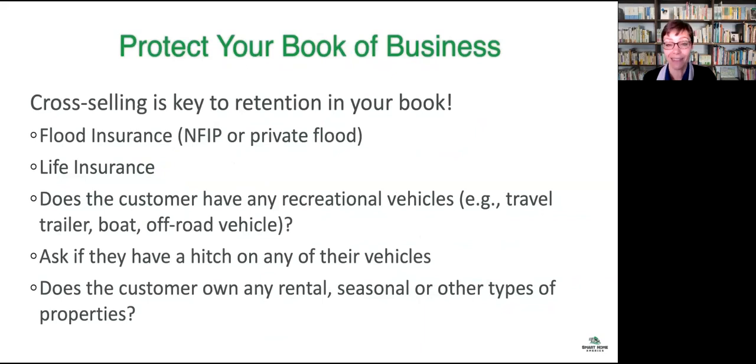Cross-selling is key to retention. So if people are able to bring their insurance prices down a little bit, get a little bit better insurance, they can get other kinds of insurance that they may need. They may need flood insurance, life insurance. We all know, most people don't have enough life insurance. Insurance on other recreational vehicles, rental properties, anything like that, because you're able to write a better quote for homeowners insurance. It's a better risk. And it's not a matter of just upselling. It's a matter of really getting them the coverage they need.